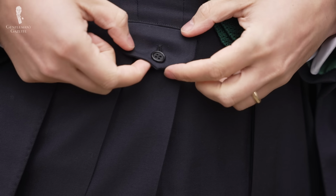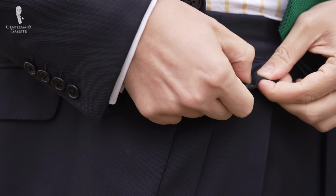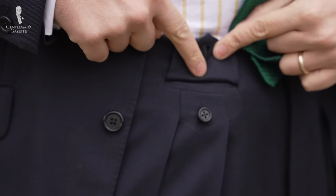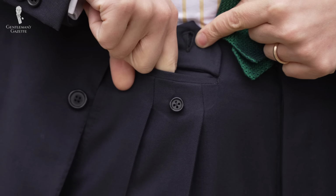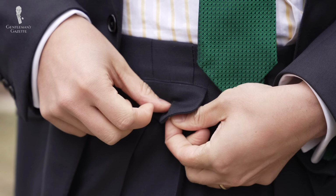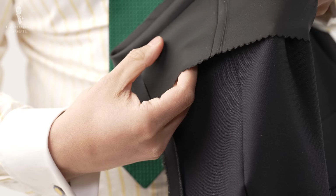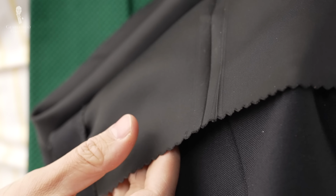One final thing I asked for was a coin pocket that was flapped and pointed with a button in the front, not because I would use it a lot, but it was just an individual stylistic hallmark that you couldn't find on ready-to-wear garments at the time. The head cutter suggested I get the pants half-lined in Bemberg in the front, and I followed his advice.